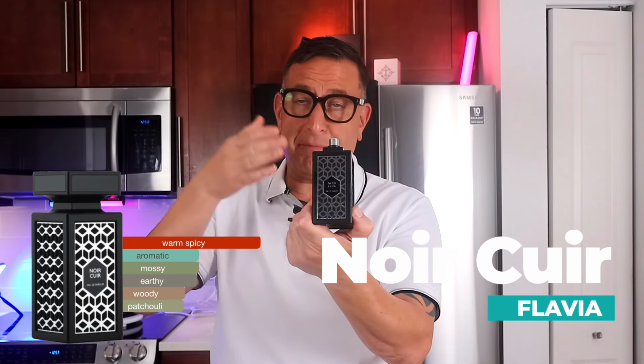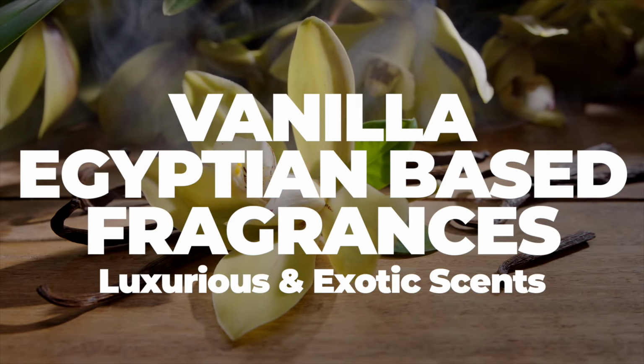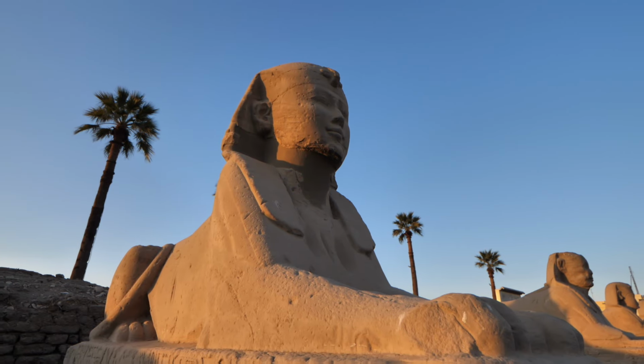If you want Tom Ford Ombré Leather, this is a new one called Flavia Noir Queer. The price proposition on this is fantastic, $30. It's got leather on top of moss. Makes you smell like Ombré Leather, but dark. Again, it's got that aromatic in there instead of the animalic of Tom Ford, which gives you a more greener, herbaceous note. Now we're going to enter in the vanilla section for Egyptian fragrances.